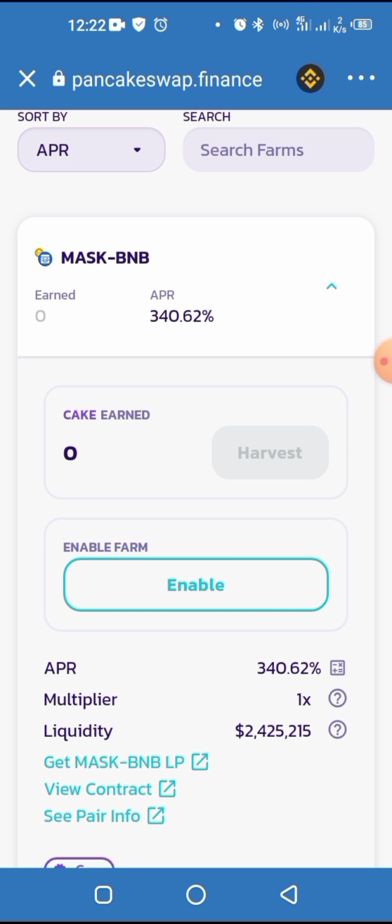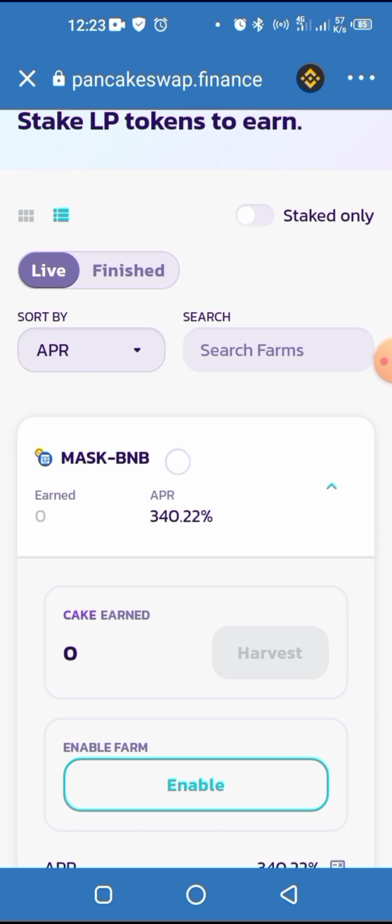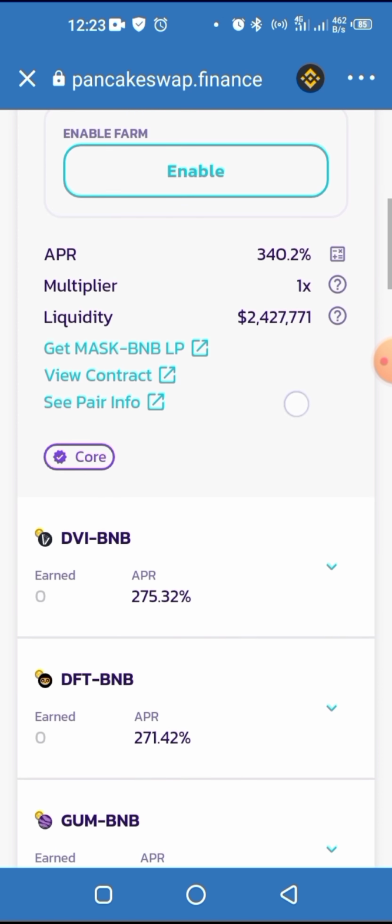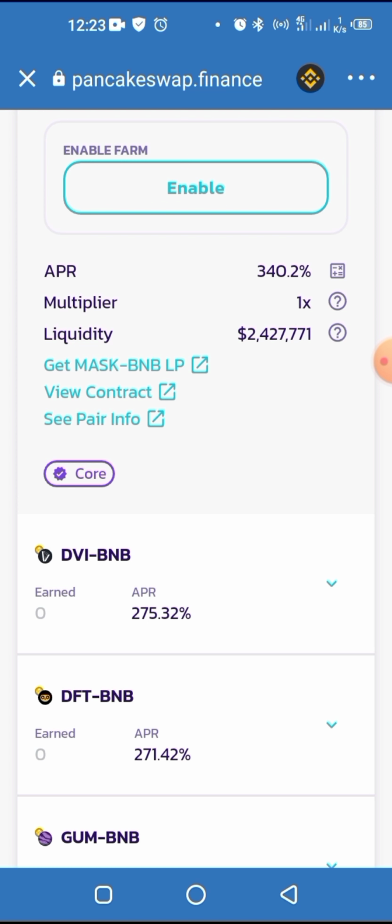Okay, remember an LP is formed by two tokens. What that means is you have to own both tokens, okay, in equal dollar measure to form an LP. What I mean by equal dollar measure is if you have $100 of max, you need $100 of BNB in order for you to form an LP. Okay, so you get LP, and then after that you click on enable here and stake your tokens.